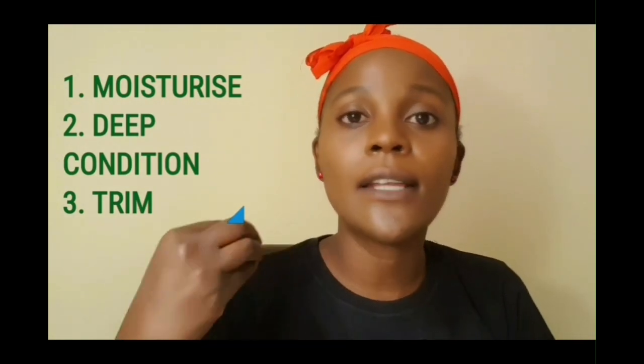And you want to make sure that you hydrate your hair on a daily basis, every morning. If you can, morning and evening. In the evening, if you're going to moisturize your hair, make sure you wear a satin scarf or a satin cap.